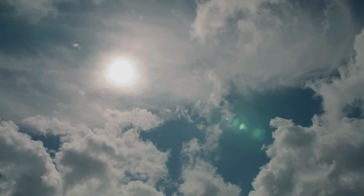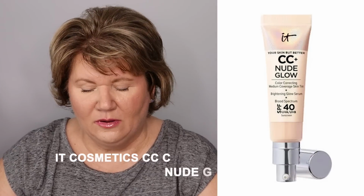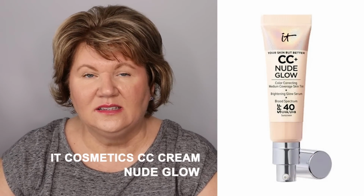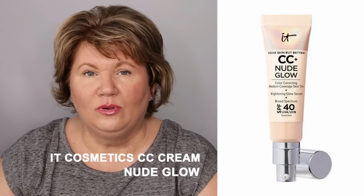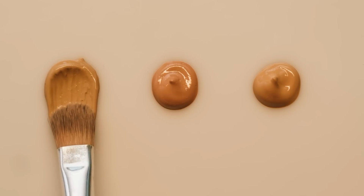Now, I typically don't like the IT CC cream because I find it too thick, but they came out with this one a year or so ago and I actually do like it. The consistency is watery, so it applies really easily and I don't feel like I have anything on my face. That's one of the reasons why I really don't like foundation, is in the past I found them to be thick, and as somebody that has oily skin, my face felt heavy or dirty for the rest of the day.